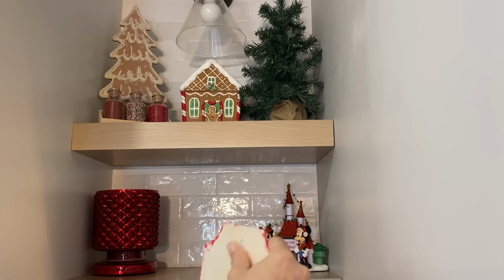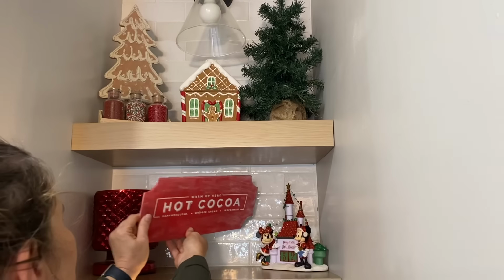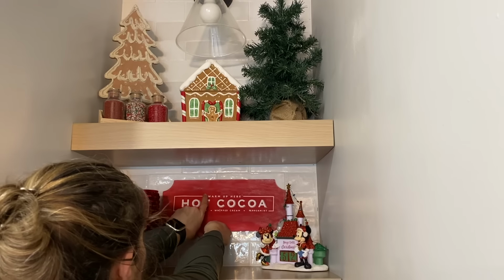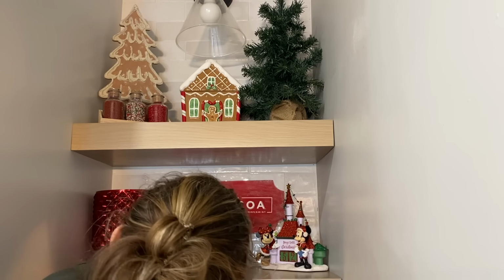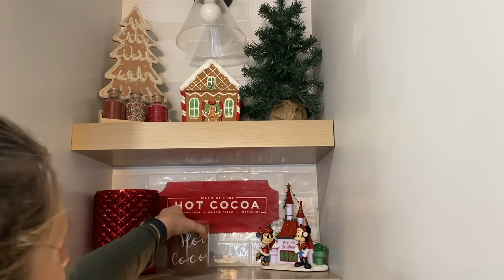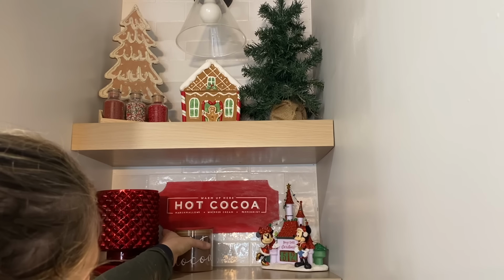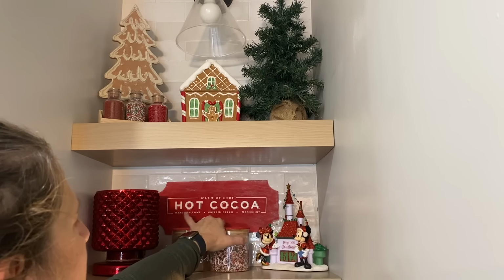I've recently just started using command hooks, probably in the last 2 years, on literally everything that I need to hang in my house, and I truly wonder where I've been all these years when I struggled with sticky tack and just regular tape to hang stuff up. This has definitely changed the way I use my decor in the house. The command hooks definitely came to the rescue, and I can't believe I lived without them for so long.